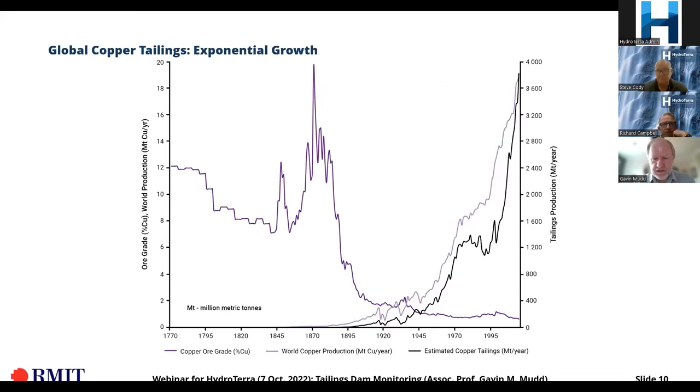Now, this is just an estimate I put together when I was involved with the UN Environment's Global Environmental Outlook a few years ago. What we're trying to basically show here is, if you look over the past couple of centuries, the main line there in the darker purple, the presentation is not that sharp, but that dark purple line is the ore grades. In other words, the percent copper in every ton of ore that's mined.